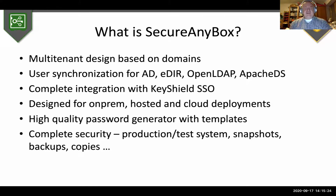A little bit of technical information. SecureAnyBox's design is definitely multi-tenant, so it can be used for different organizations under one roof. But what our customers do is use more domains. And when I mention a domain, I do not mean an Active Directory domain or an internet domain. This is just a domain. It can be something like VIP users, regular users, IT department users, and external people from the outside.